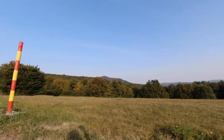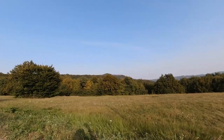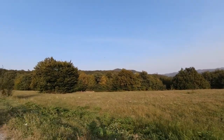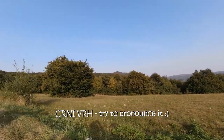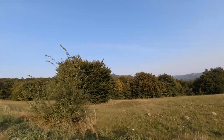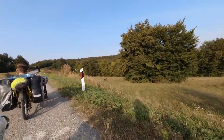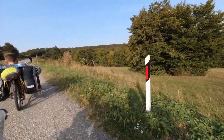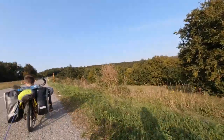We are climbing again, and actually I believe we are going to that peak over there, which is called Crni vrh, meaning the black peak. I don't know why they call it black, but I guess it looks like that. There are a lot of stray dogs like this one, but luckily so far we had no troubles with them.